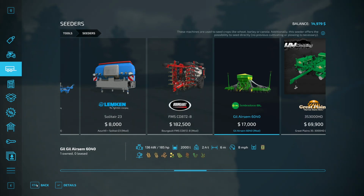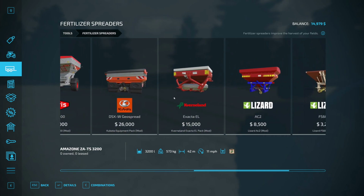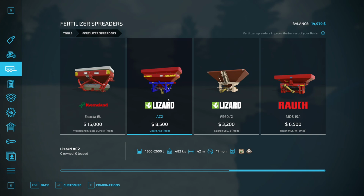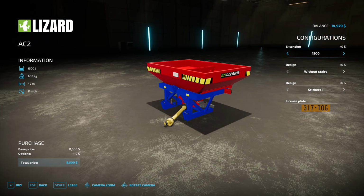All right. Now, since it doesn't do fertilizer, we're going to need to put some fertilizer on our field. And we still have 14 grand left, so we're going to go ahead and look at fertilizer spreaders. I think the one we want is going to be this one. This one does lime and fertilizer. It says it's an 18-meter spread. It is actually a 42-meter spread, although this one does hold more. And it's only $2,000 more. So I think we're going to go with this guy right here. This holds a little bit more fertilizer, and it has a great spread. So we're going to go ahead and buy that. Very good.